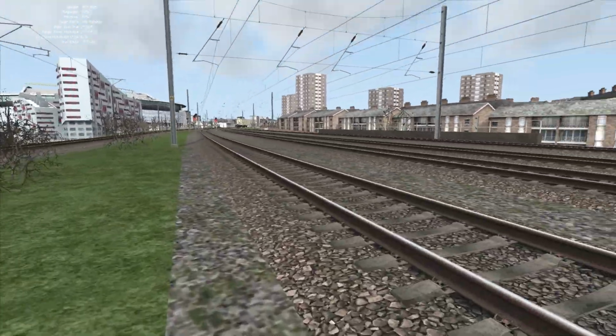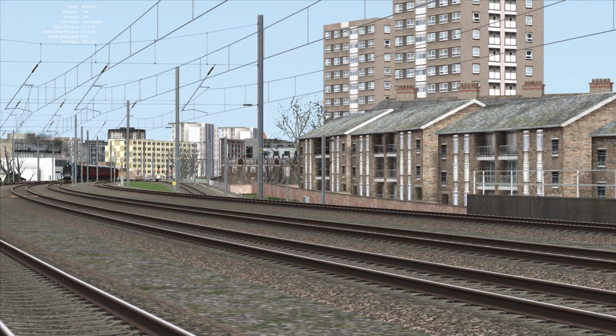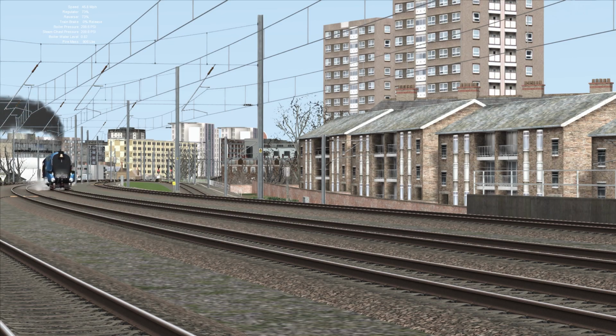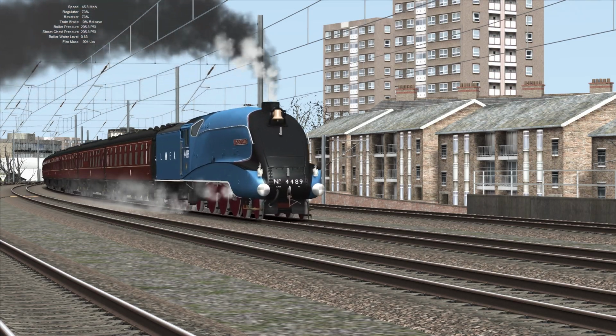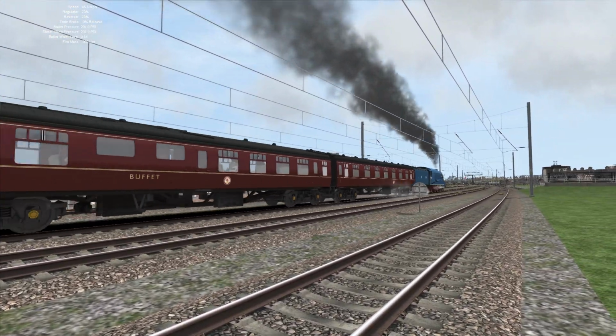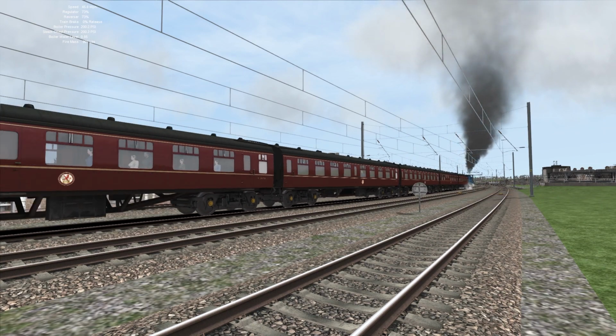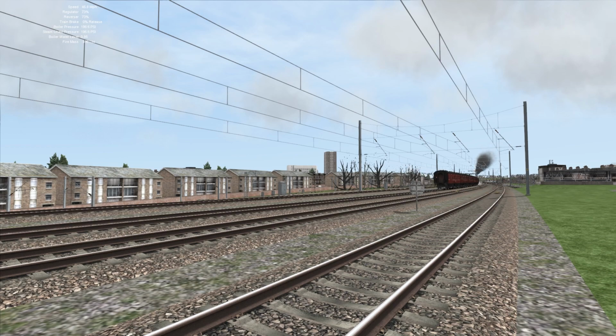Let's get a flyby shot of the engine, shall we? Here she comes. Oh, it's glorious, isn't it? Fantastic work, SSS. Beautiful.